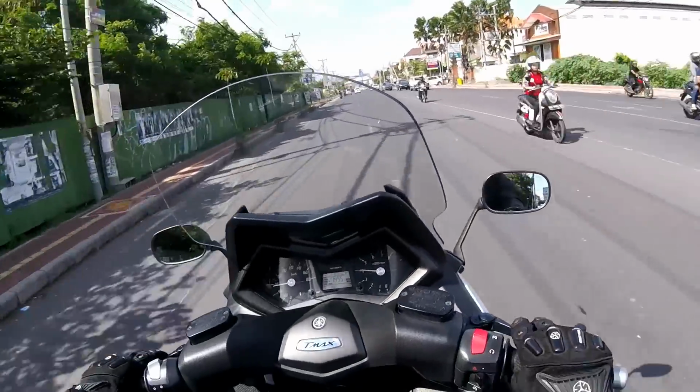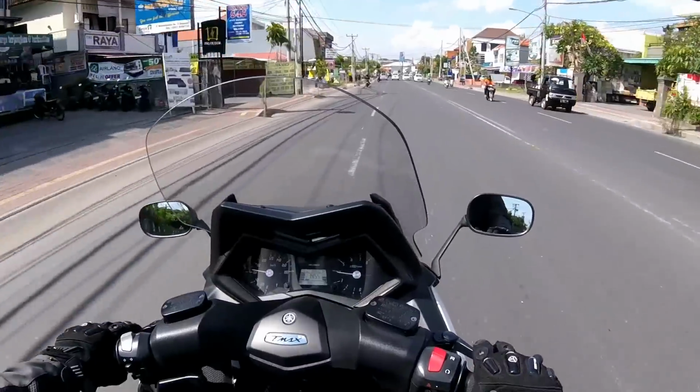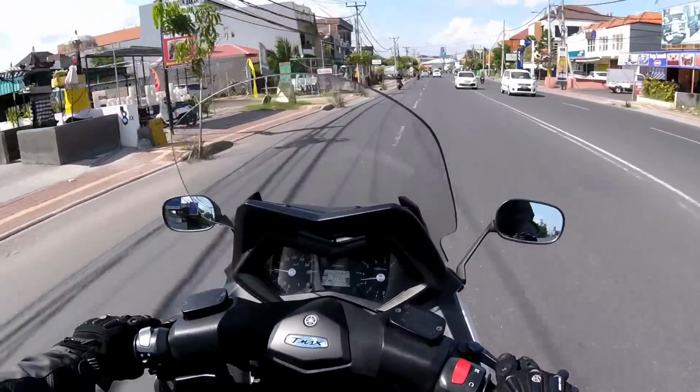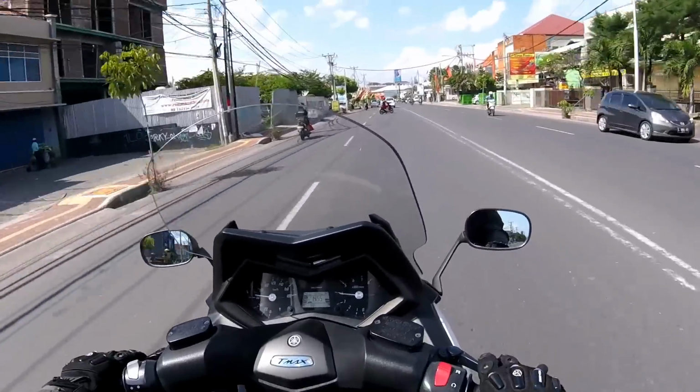Today we are trying the king of the maxi scooter. When I say the king, it is the T-Max Yamaha 530cc. Wonderful machine.